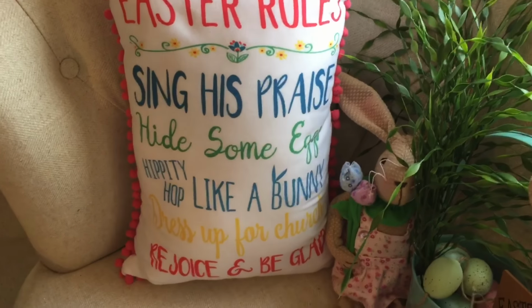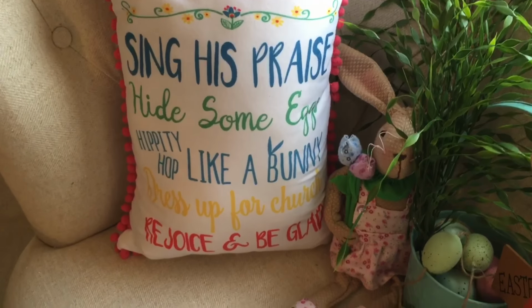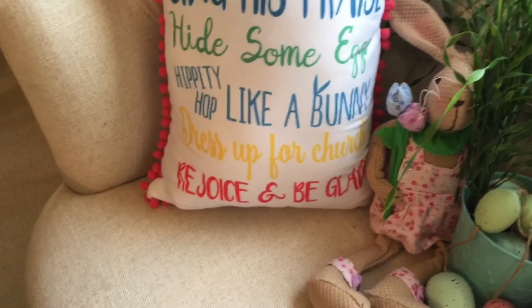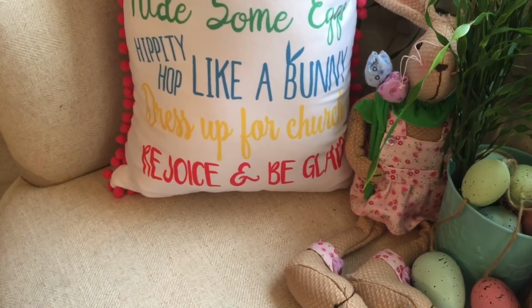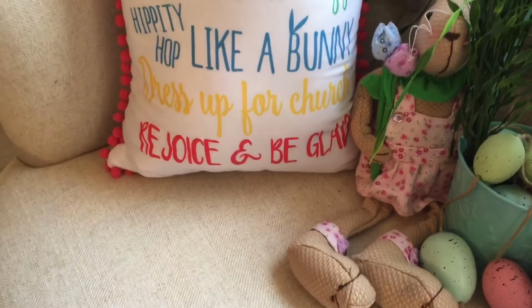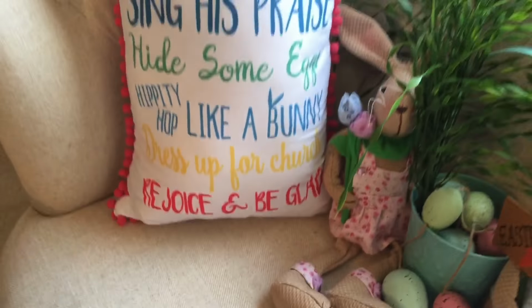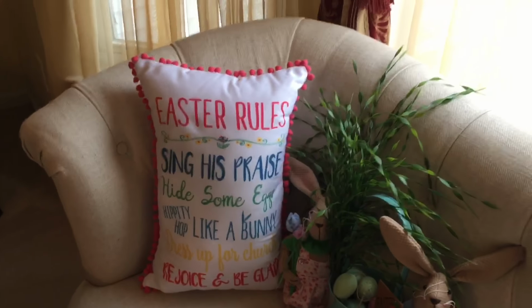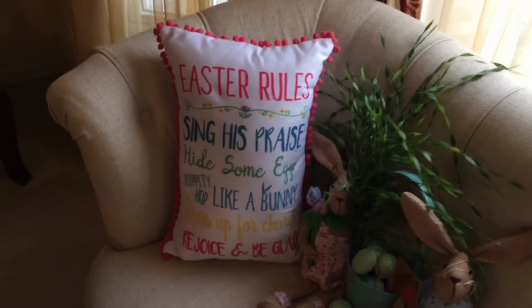Hide some eggs. Yep, I've hidden a few eggs and I've found a few eggs. Hippity hop like a bunny. Done that. My children do it. Dress up for church. I'm getting ready to go to church now. And the last thing, rejoice and be glad. The older I get, the more I rejoice, and I am so glad that I know a man from Galilee.